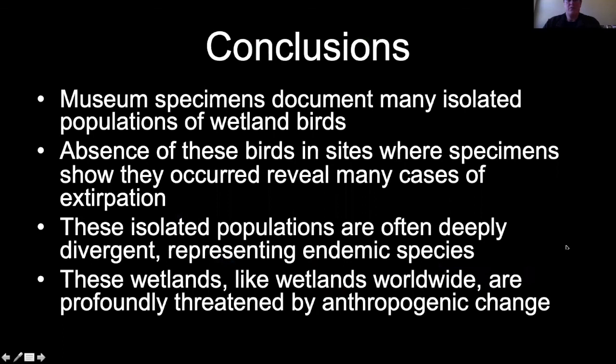To conclude, I'm going to make a couple of points. Museum specimens document many isolated populations of wetland birds. Absence of these birds in sites where specimens show they occurred reveals many cases of extirpation, in some cases extinction. These isolated populations are often deeply divergent, representing endemic species. These wetlands, like wetlands worldwide, are profoundly threatened by anthropogenic change.